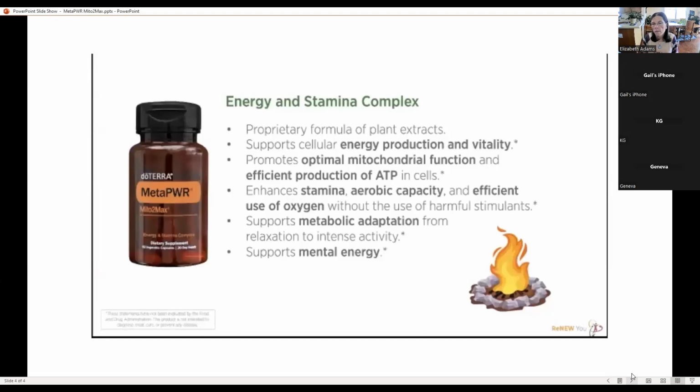The Advantage helps in the production of ATP. A lot of the things are helping with that. And ATP, we wouldn't function and we wouldn't really be alive if we didn't have any ATP. It enhances the stamina, aerobic capacity, and efficient use of oxygen without the use of harmful stimulants. It supports a metabolic adaptation from relaxation to intense activity, and it supports mental energy.